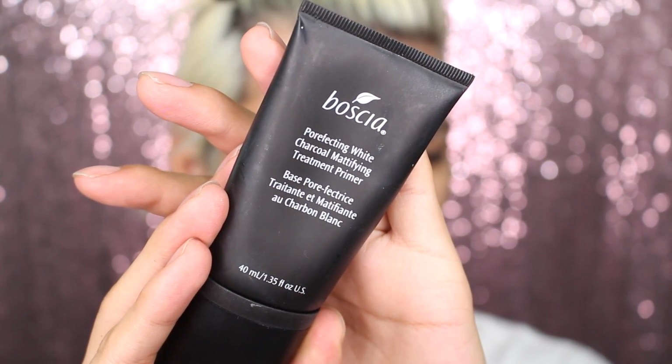I'm still going to go in with primer on top because I like the Boscia primer so much right now. I'm literally obsessed with it. It's the Boscia Perfect Mattifying Primer. This is one of my favorite primers. Literally it fills in all my pores.